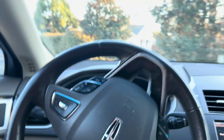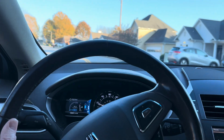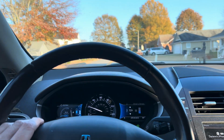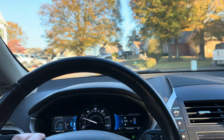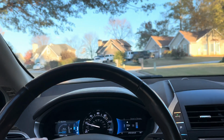Didn't want to put you guys in the sun. It knows I'm close to the house, and it will stay in electric mode only, which it's doing right now. So that's pretty nice. You can cruise your last few minutes home, or last few minutes to work, on electric power only. So I really like that. That's really a cool deal.